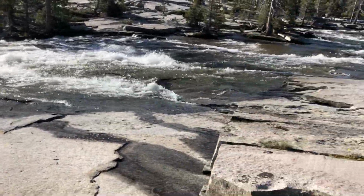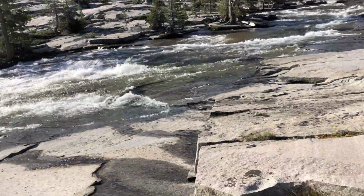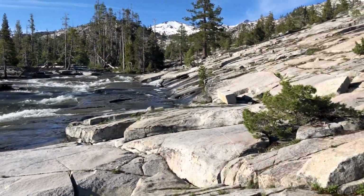How the hell does anyone cross this? I mean, does it chill out? All those rocks are super cool. I think whoever decided that you should cross there is kind of nuts and only came here one time.